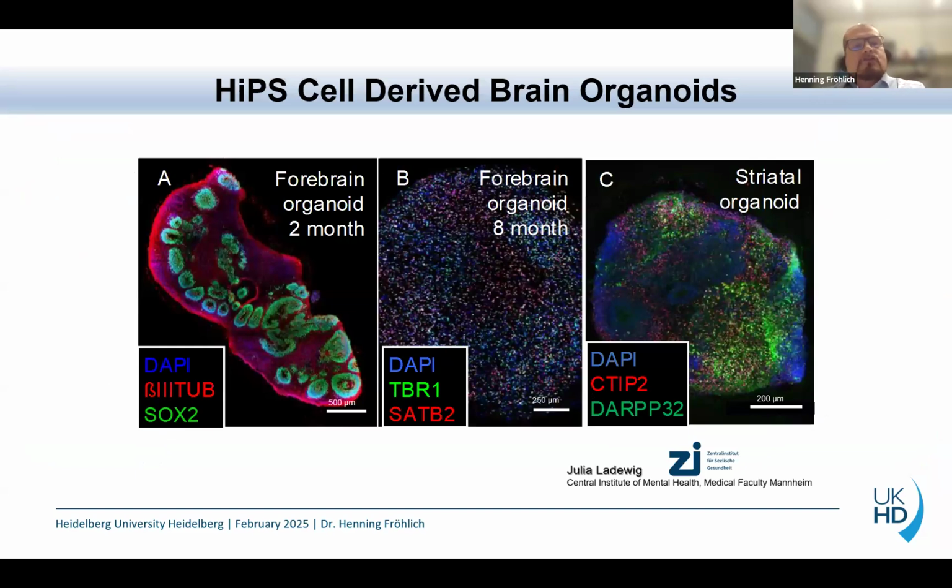This is just an example of how such organoids look. I have to mention these organoids are generated by one of our collaborators, Julia Ladewig, who is a group leader in Mannheim. So Mannheim is very close to Heidelberg, and we will closely work together. And Julia is an expert in the generation of brain organoids of all kinds, also of striatal organoids. So, for example, on the left you see a whole forebrain organoid, and on the right you have a striatal organoid. And just to explain that, the different colors are, on the one hand, markers for different proteins, which tell us which kind of cells we're looking at. And with DAPI, this blue staining, we marked the nuclei.